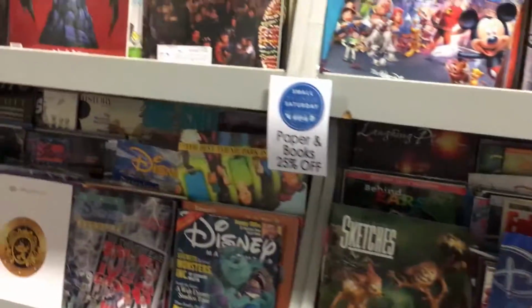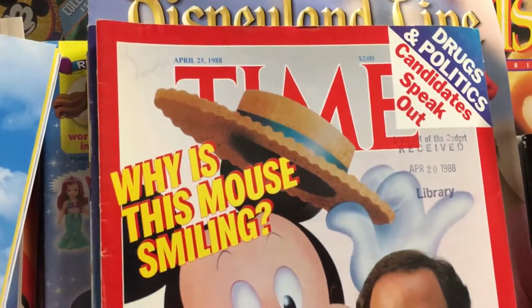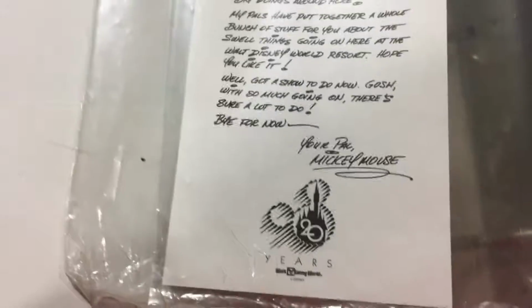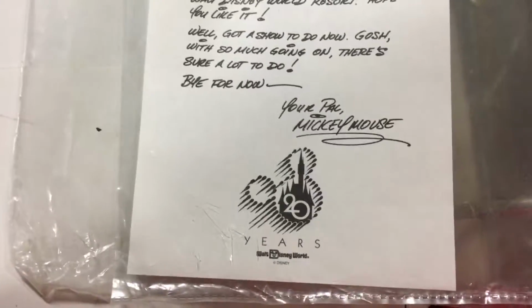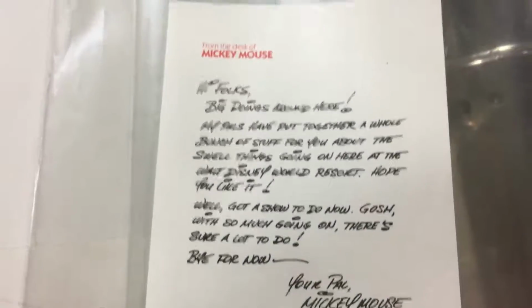Various old magazines. Let's see, that's 88. Here's a letter from Mickey Mouse at the 20th anniversary of Disney World, which would have been 25 years ago.